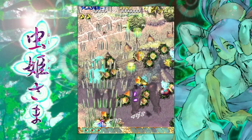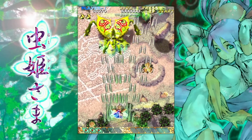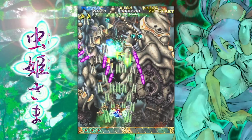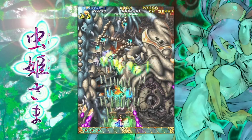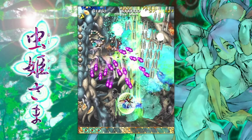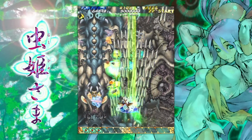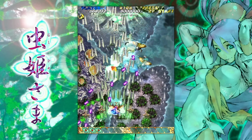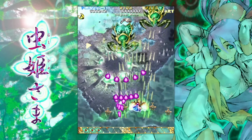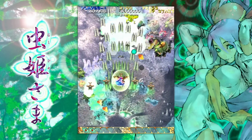I was amazed that they were actually doing it, because it's pretty obscure. I have this game on the PS2 as an import. Was it the same name? Same name, but it's just something I don't really pronounce. Mushihimesama? Yeah, Bug Princess. But anyways, it was a game I had to have. I played it, beat it, love this game.